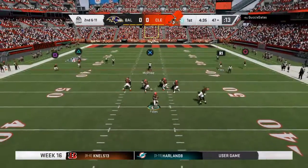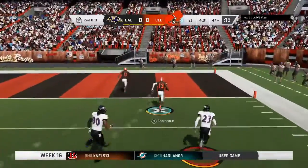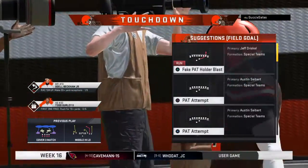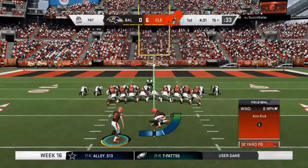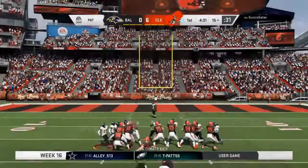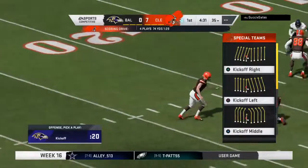On 2nd and 11 now. Foles. He's got the hook up to Odell Beckham. And all the way in. Touchdown, Cleveland. Odell Beckham, his 11th touchdown of the year. And they are able to strike first here on their opening drive. Extra point by Seibert up and good. And it's now a 7-0 game.